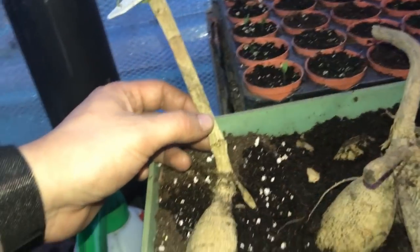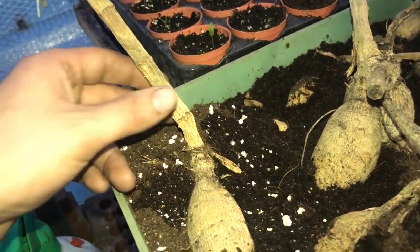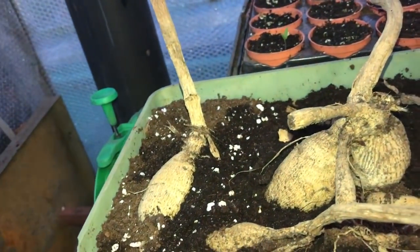This one here, my favourite, which is like a duet. It's red and white. The big one that's on the display picture, it's stuck in there, so there is some roots developing. So hopefully that'll start shooting out some growth as well.